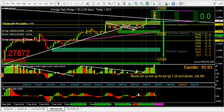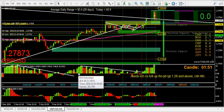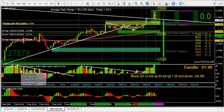I took it as a result of both indicators on this 5-minute chart turning green. I said in the previous video that I wanted that descending trend line on the RSI histo to be broken. So that was the plan, and I followed the plan with precision.